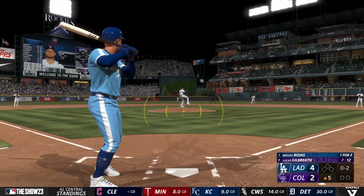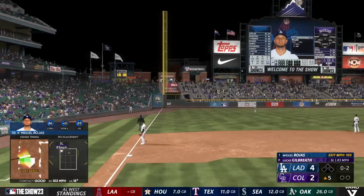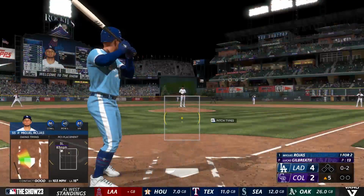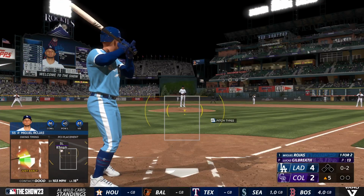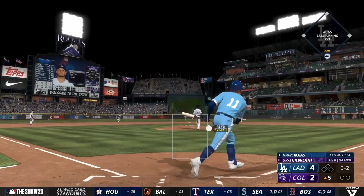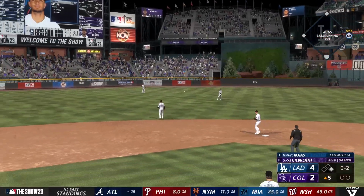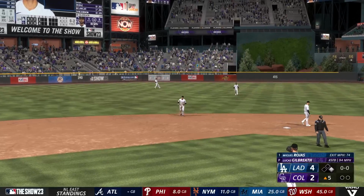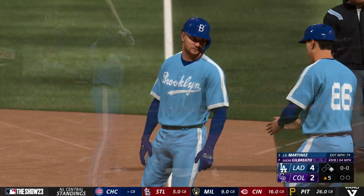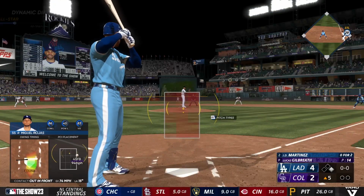The pitch. Foul ball, still 0-2. The pitch. Line drive, base hit. Still able to come through behind in the count right there. He got that front foot down, and pitch recognition was on point. Pretty impressive for an 0-2 count.